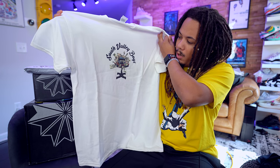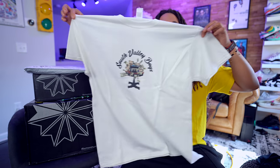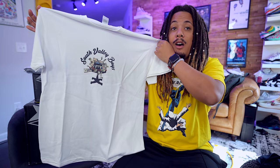Got the money machine, the money counters, them $100 bills on that little stand. Something nice to start off your brand with. Huge shout out to the homies out there. Keep grinding, South Valley Boys. You know what I'm saying?